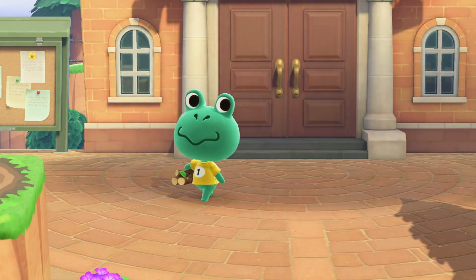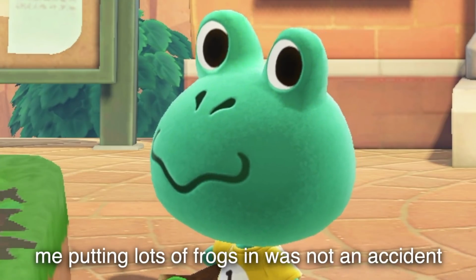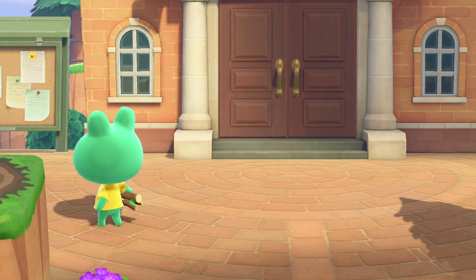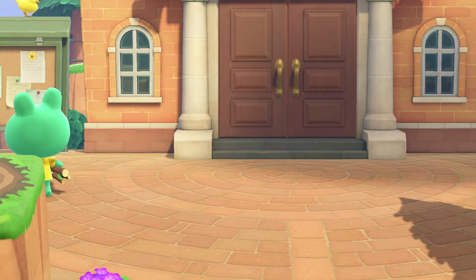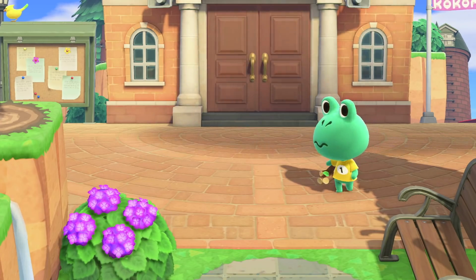Number 7, Pile of Sticks. Now this one might seem a little bit random to you guys, but it is one that I really like and something that you can kind of see them holding from the very start of the game. It just seems nice that they're carrying around certain resources because villagers can actually be seen crafting on your island, as I'm sure you guys know.